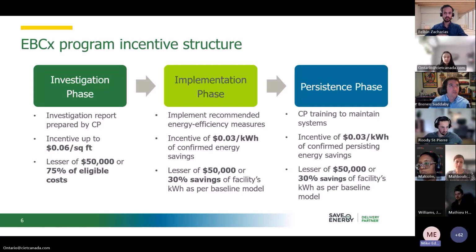Yeah, that's fair. Second question, real quick, what's the difference with persistent savings? It says that you get up to 30% in the persistence phase. What's the difference between how we prove savings through persistence versus the 12-month performance, implementation savings we identify, confirmed energy savings? So like additional savings above and beyond the first implementation phase savings confirmed? Yeah, I believe it'll be after that 12-month review period. We'll look at existing or persistent savings beyond that and evaluate at that moment. So driving further savings, ironing out the final ongoing savings.